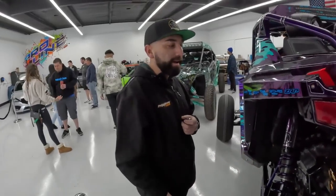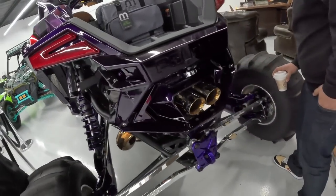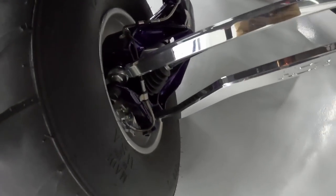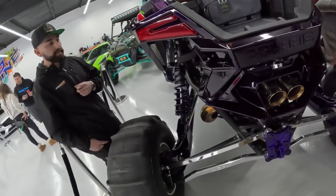Did you get it polished or what? Yeah, we had it all polished. Oh, special request. Well, very sick. And this is all painted right here. That's powder coated. That's chromed. I mean, overall, the Pro R is a beast of a machine. It doesn't need a lot of work, but I mean, he put all the work into it.